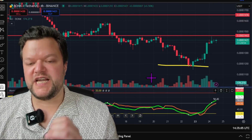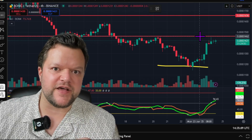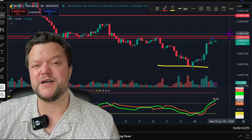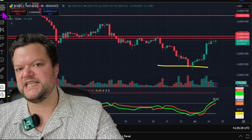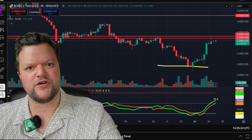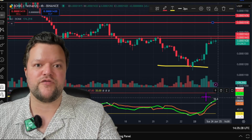But again, if we go above this level here, I will put a line there. At this point, I think I'm going to put in a buy position, because if we go above 1463, I think we are going up. I think the next target then is around this level and then there. But we need a lot of buy volume.